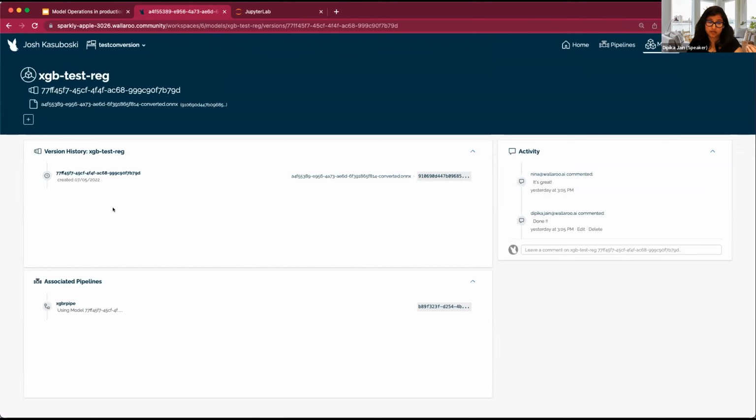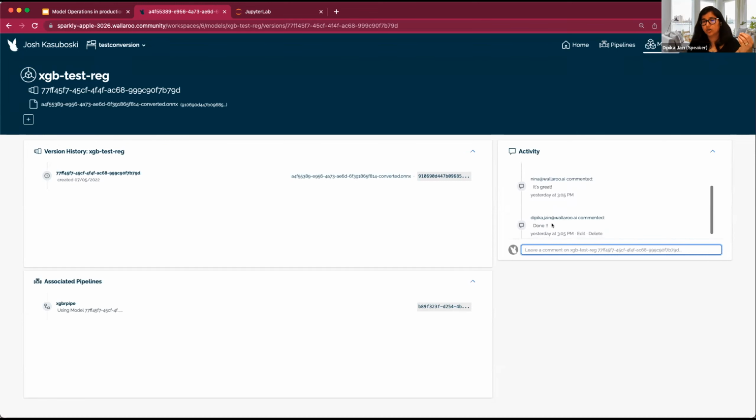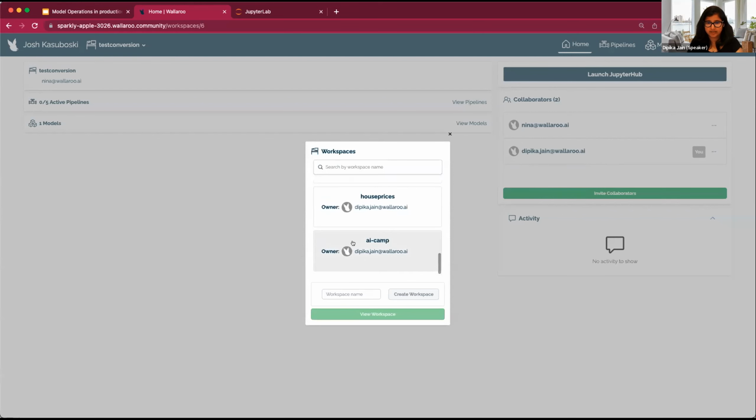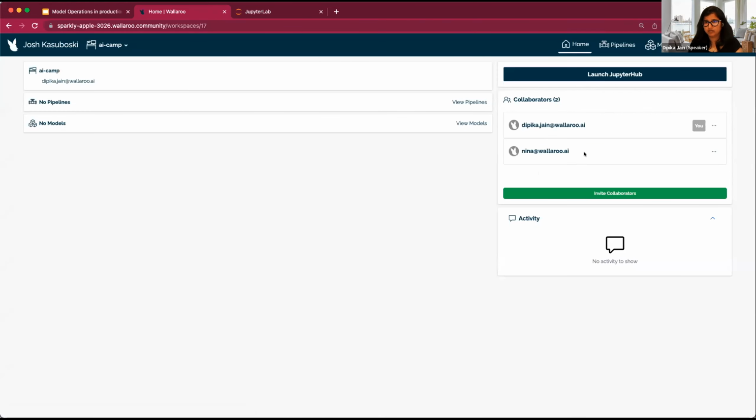Whenever I click on a particular model, it will give me detailed tags about when the model was used and in which pipeline it's being used currently. And if I have any questions around that model or anything, I can go and simply ask. Hello, let's say hello. So this will be broadcasted to all the members that are there in my collaboration workspace. So let's go back to our model workspace that we just created, and I invited my friend.